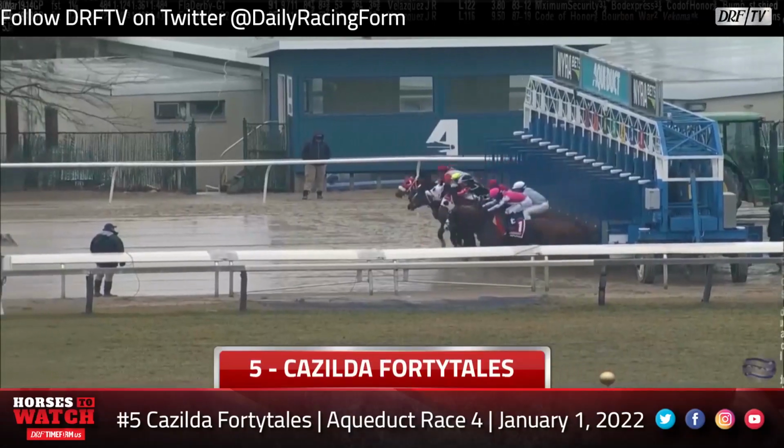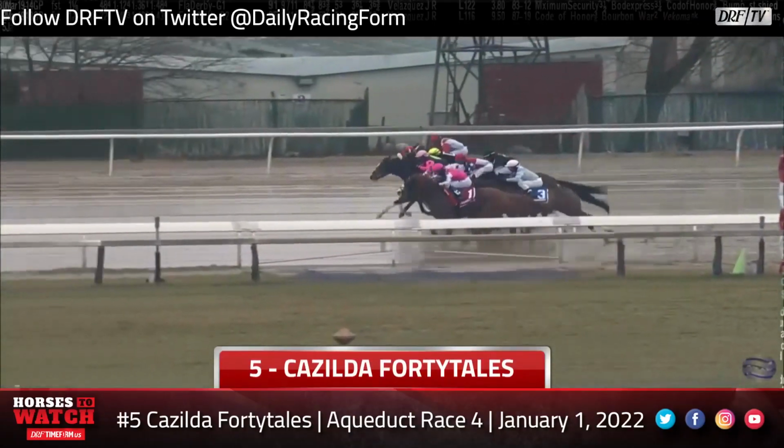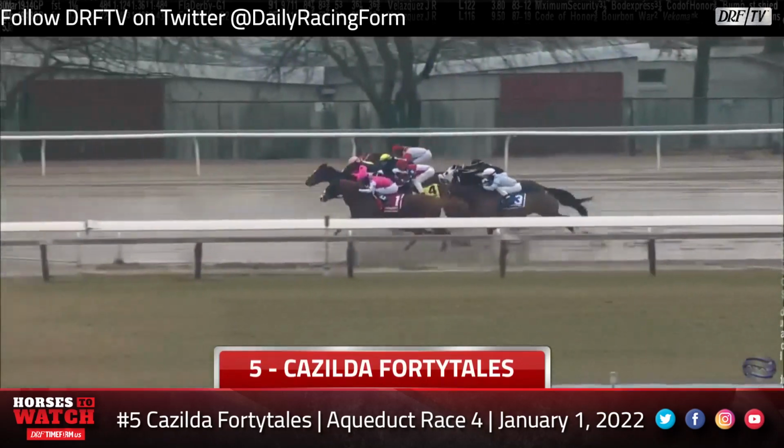And there's one in this 4th race, a starter allowance race for the fillies and mares going 6 furlongs. Let's break these runners from the gate. There was a lot of speed signed on, and I want to focus on the number 5, Casilda Fortitail, who was expected to be one of those speed horses.